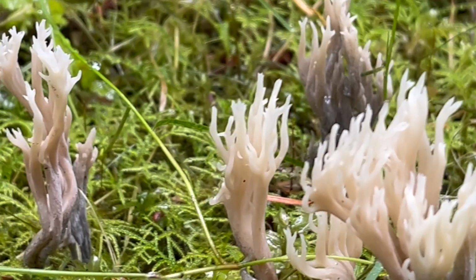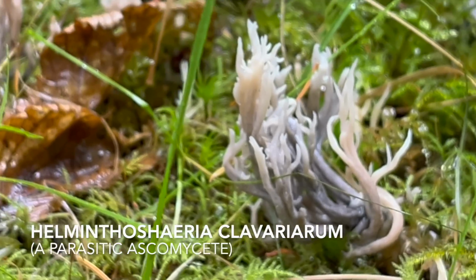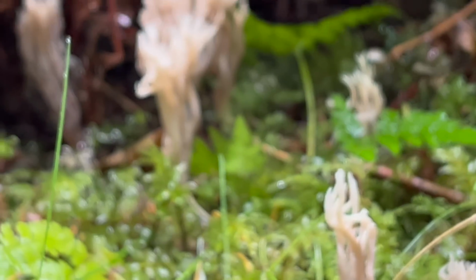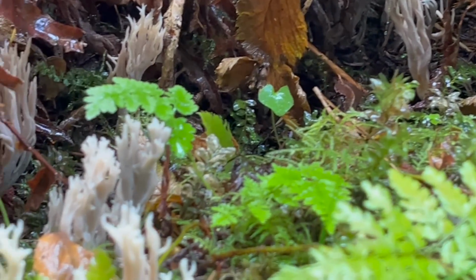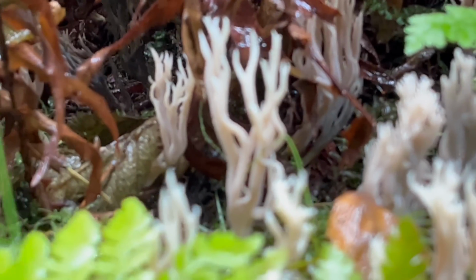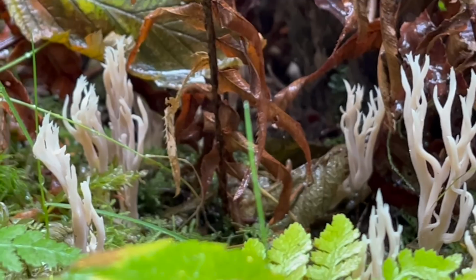This will turn like a black to bluish gray hue. This is actually a parasitic ascomycete that attacks these white corals out here in the Pacific Northwest. So even though the white coral mushroom is edible, it's ill-advised to forage this if you see a lot of this parasitic ascomycete on here. But this is one that's very common out here in the Pacific Northwest this time of year.